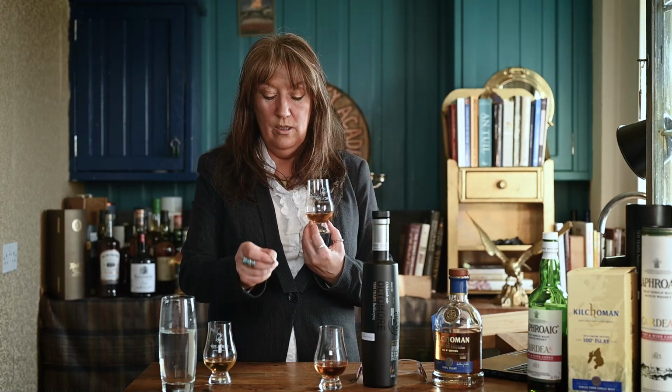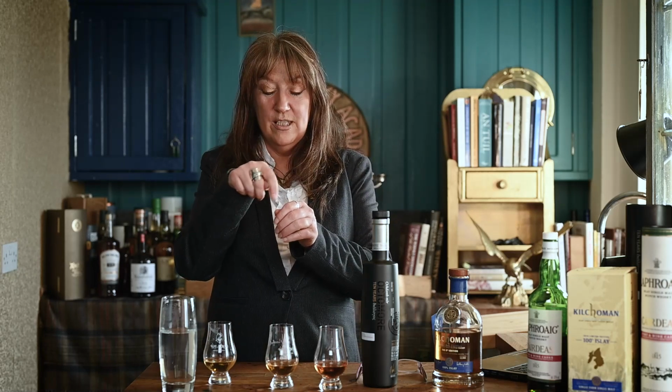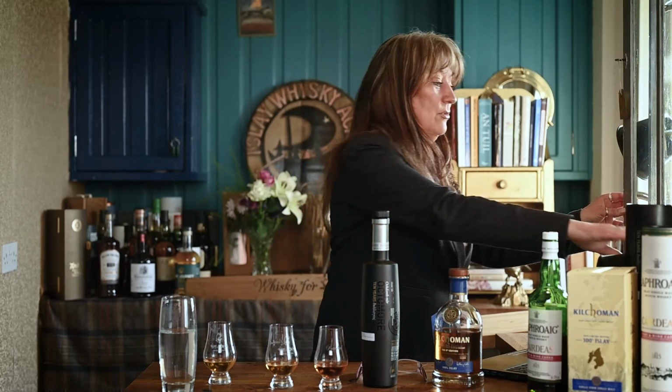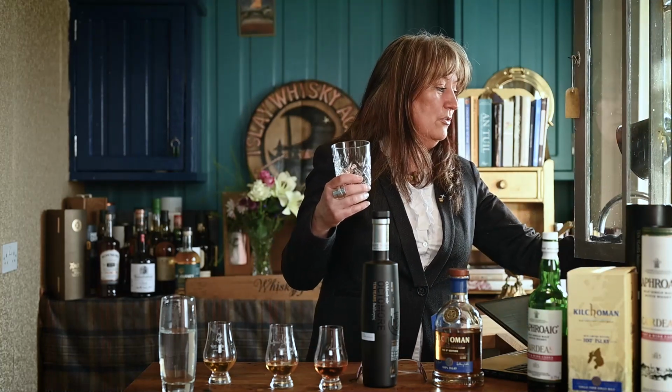Everybody's got these glamorous, tall stemmed nosing glasses now. They're quite bulbous, and then they've got a wee circle in the top. Now that's fine for nosing. I call these working glasses, but there's no way that I would sit at night drinking a dram out of that. I'm going to drink it out of something like that, because I want to relax and enjoy my dram.